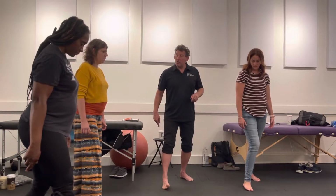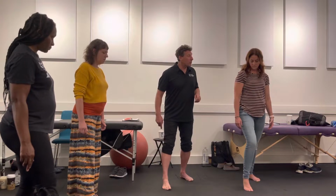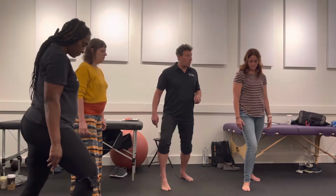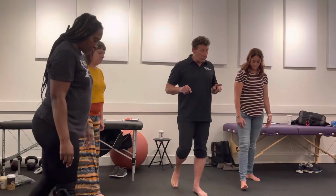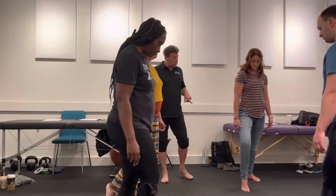Notice what's happening in your toes. Are your toes soft? Are they active in trying to recruit and stabilize? Good. Now just take a step forward and back and notice the difference between that right foot and the left foot.